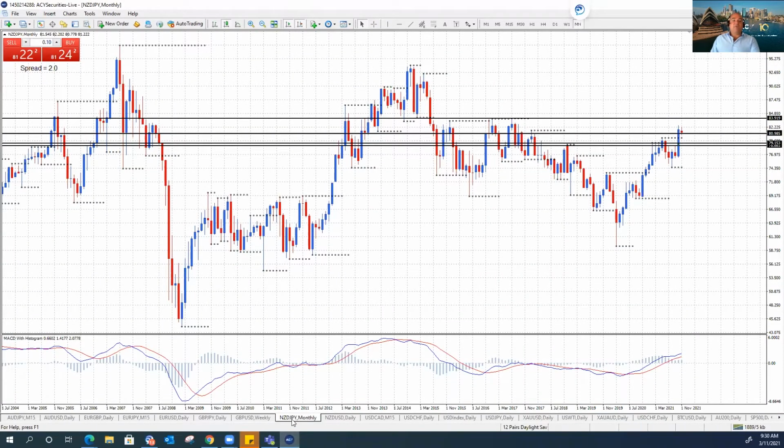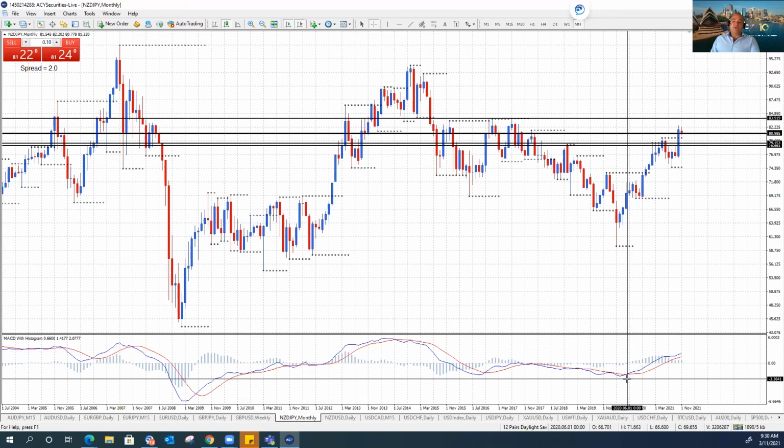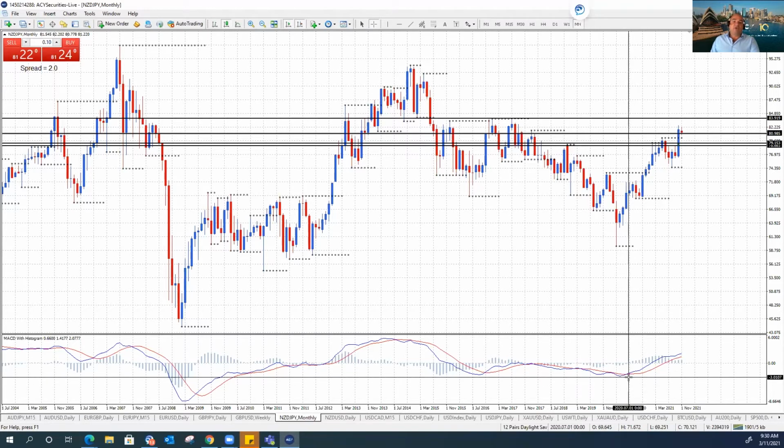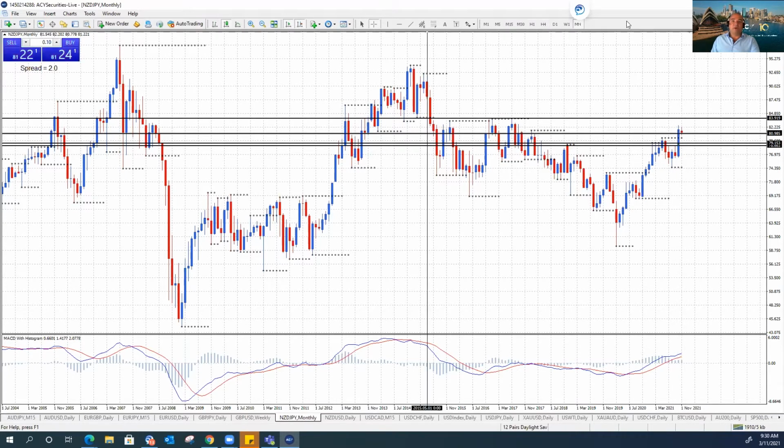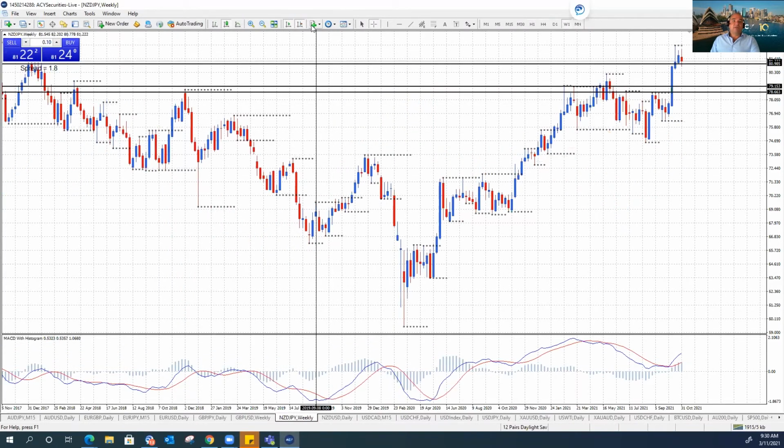So I'm going to have a look today at the New Zealand yen, and keep in mind, I'm looking at the New Zealand yen because it's also a Japanese bank holiday today. All right, so I'm looking at the New Zealand yen on a monthly chart here. You can see the MACD has crossed up, so we're in an uptrend. You can see higher bottoms, higher tops on the monthly. I'll go to the weekly and have a look at that as well.